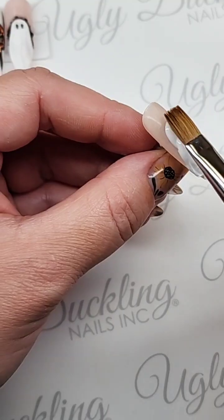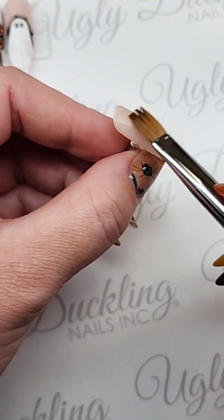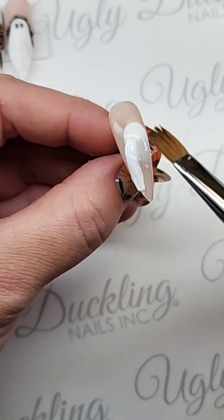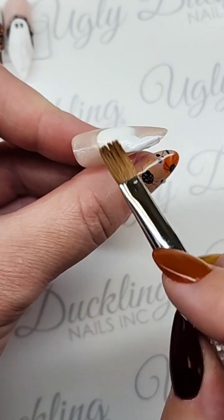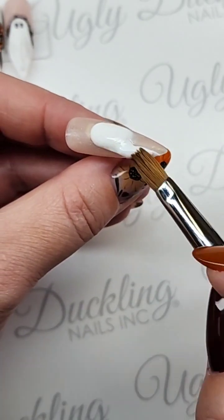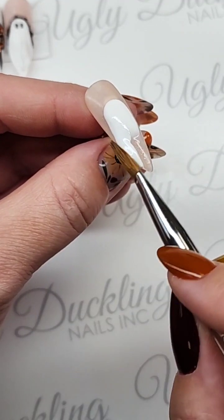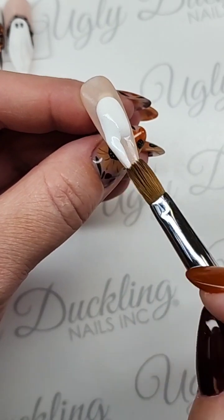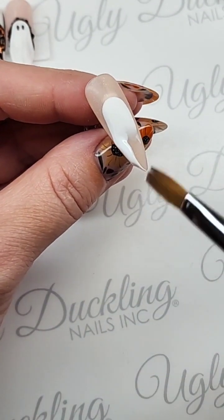Moistening my brush again. I'm going to switch over to my Gel 4 brush just momentarily, but I want to just blend this with the head of the ghost so that there's no harsh lines. Of course, we want it to look like it's all cohesive, all just one little ghost. No joints. We don't want to see where we've added product, and we don't want any harsh lines. So I'm going to just try and follow the shape of the nail. Got a little bit of fluff there. There we go.